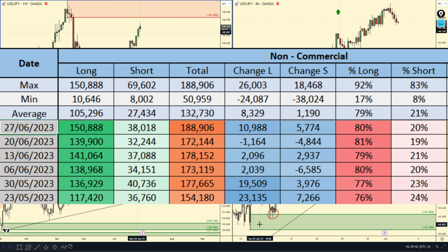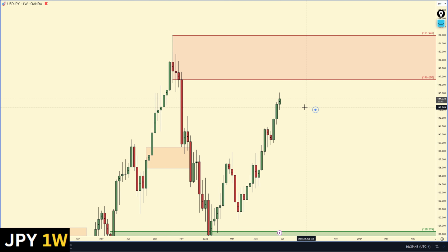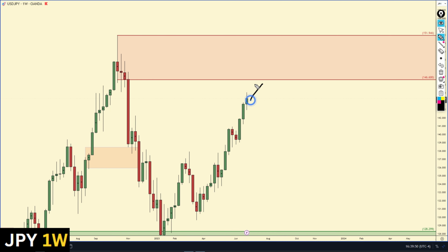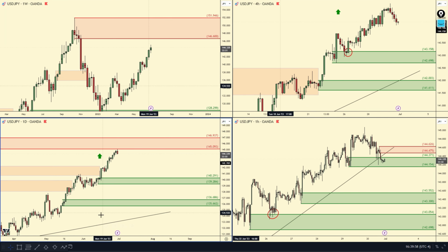The past week the banks added almost 11,000 longs, and they also added 5,700 shorts. If you look at a weekly chart, we are so close to weekly supply here at 146.6, but there still is a little bit of room here to continue to look for longs. And I actually took a long trade on USDJPY. Let me break that down for you guys here.